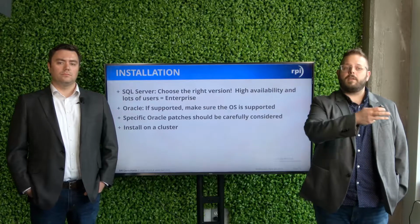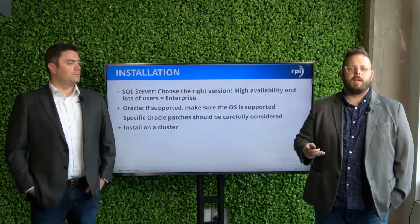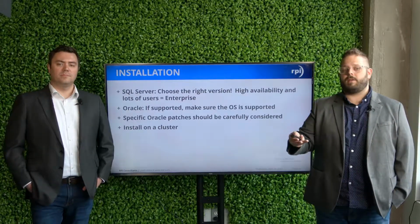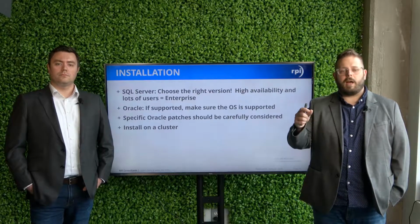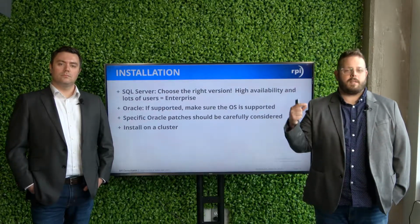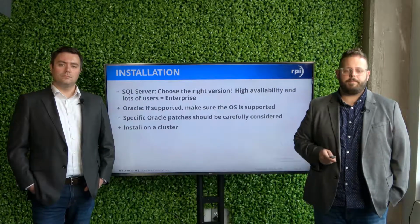And on top of that, install it on a cluster. Unlike these other types of servers that we've been discussing, where you have to manage your own active load balancing and have multiple instances set up, SQL Server and Oracle are natively capable of managing their load distributed across a cluster of servers. So you really want to take advantage of that if at all possible. And one other item is that even if you need an Enterprise license for production, you don't necessarily need it for your non-production environment. So you can simplify the setup on those a little bit.